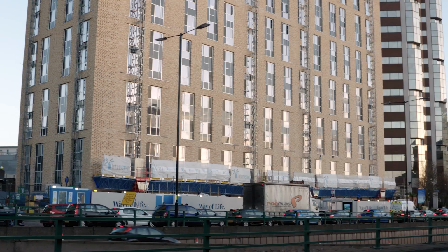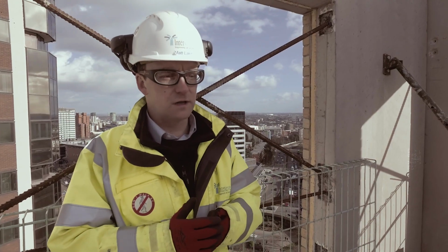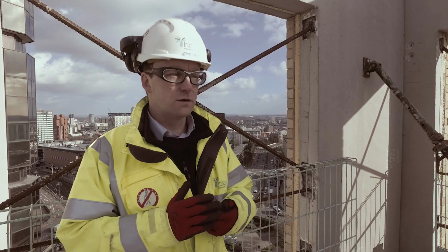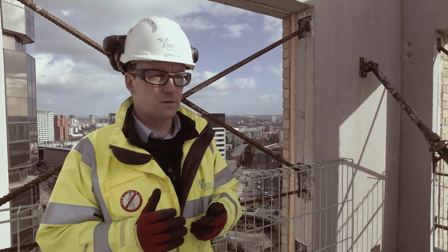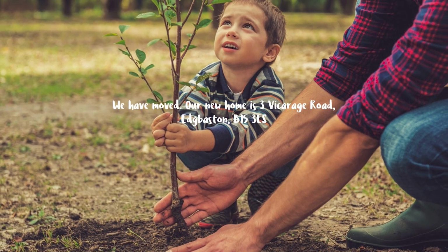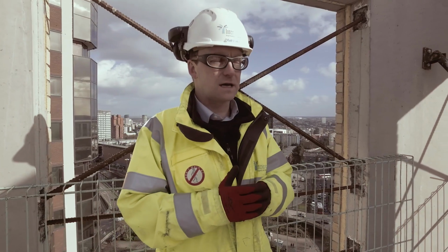Being a city centre project, we have a lot of residents nearby, so we have a regular monthly newsletter. We liaise with the local residents. There's a local school that we work with frequently, giving them careers advice. There's also a bereavement charity called Edward's Trust. We're helping them doing some acoustic sealing in their counselling rooms.